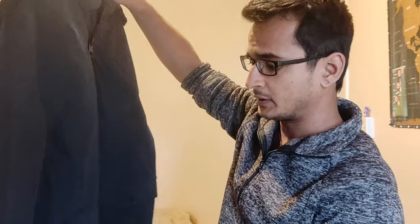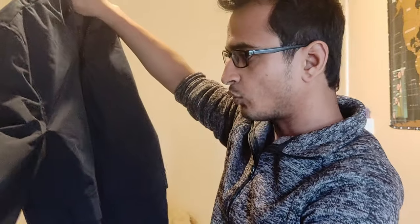Now I will show you some things which I bought from Penneys, so that it will give you an idea of how much I paid for each item, and how much it will cost you if you want to buy it. The first thing is this jacket. When I came to Ireland, I had one jacket with me, but I wanted to buy another, so I bought this from Penneys for around 20 euros, and sometimes you might get it for 15 euros also. The quality is really good.